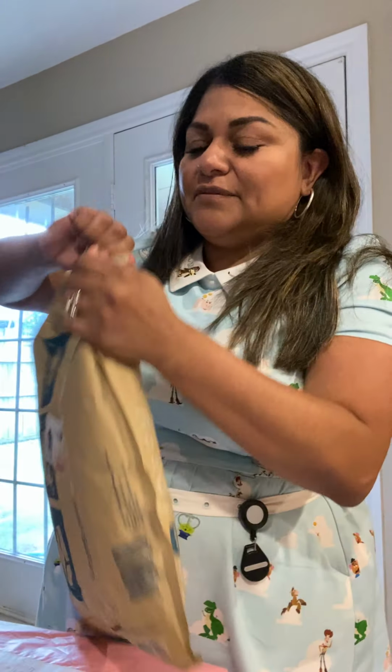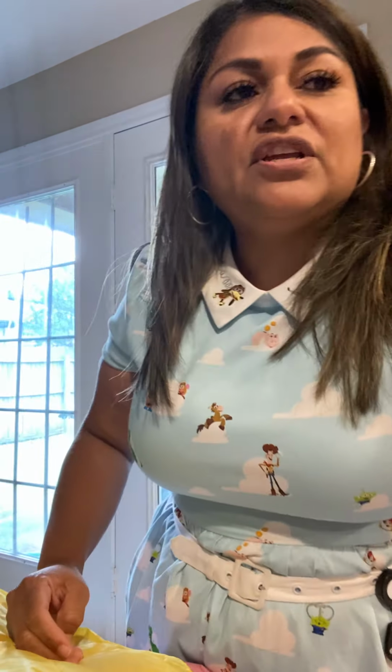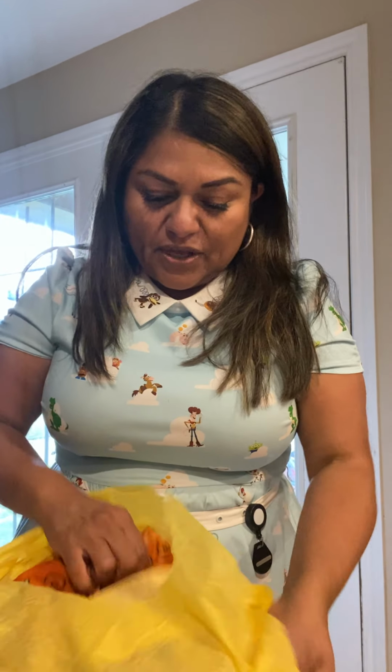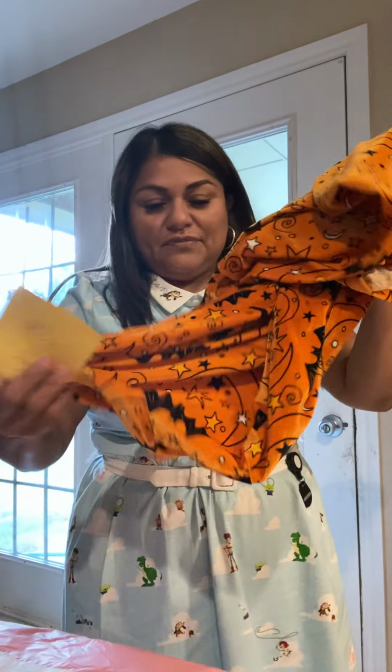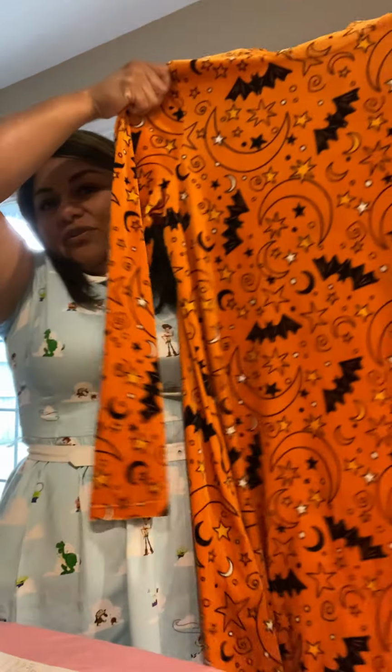Okay, so the next one is a package from... Oh, I think this is that dress that I ordered for my friend, because she doesn't have Depop. She says she disabled the app and now she can't log on anymore. Yeah, this is the dress that she ordered. It's really cute. It's just a little Halloween dress.